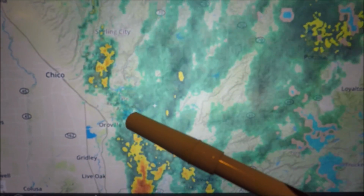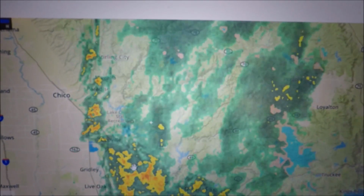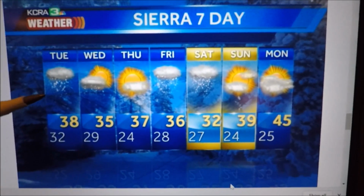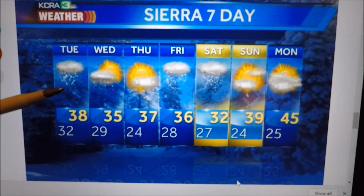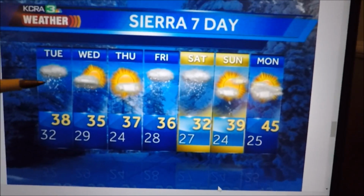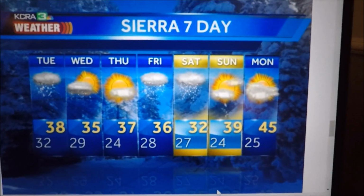And here's the radar loop as it moves over Oroville Reservoir and up into the Feather River watershed. Here's the 7-day forecast with precipitation right now resulting in a snow level about 6,000 feet. Then more rain and snow Friday and Saturday. So good breaks in the weather as we move through the week.